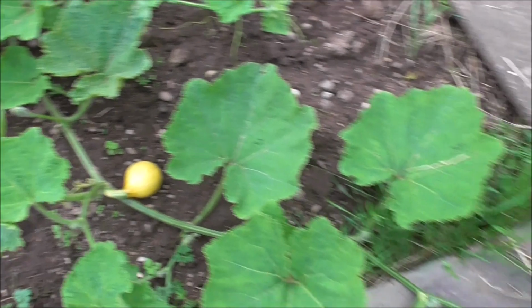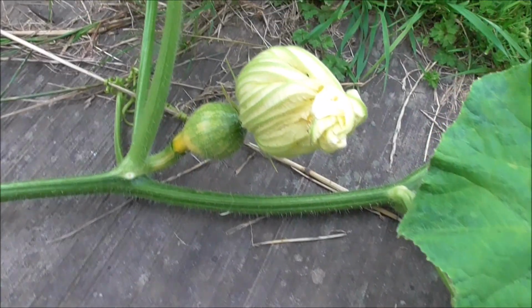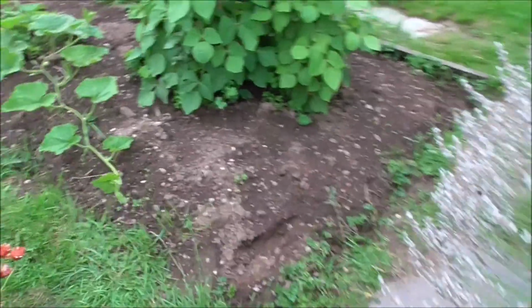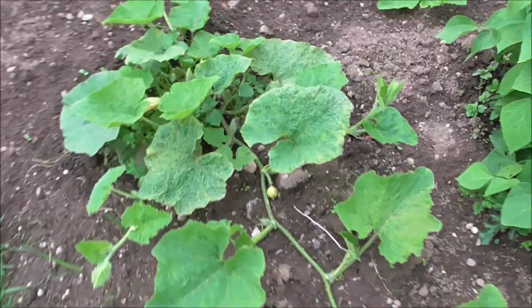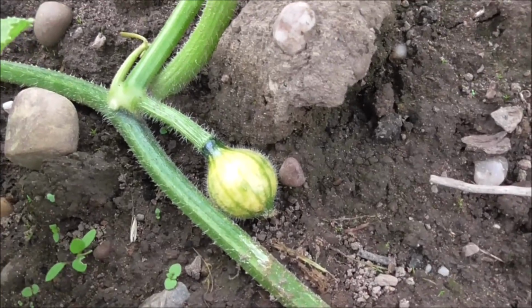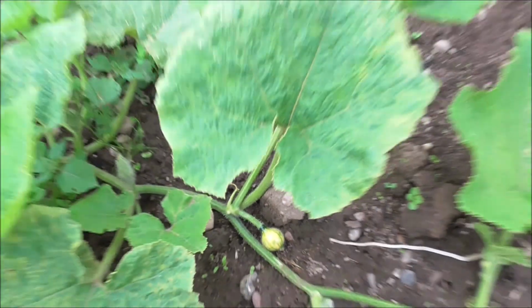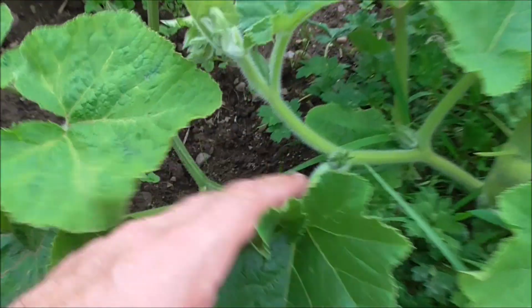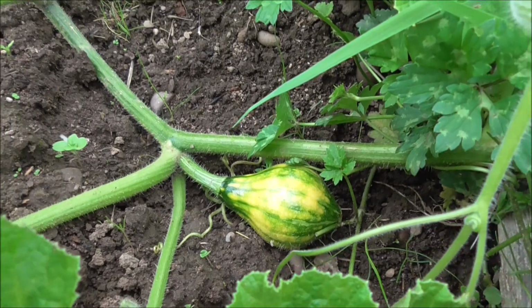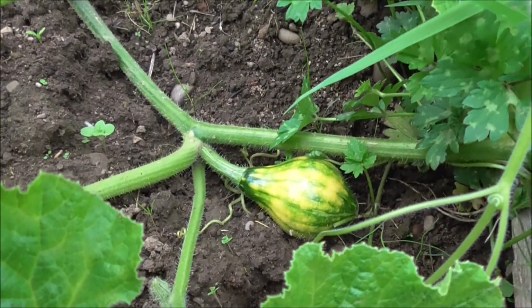So I've got this one, and then that one there. And then if we have a wander up, that little jobby there. And then finally, where is he? Number 4. So I'm really excited to see how these guys turn out.